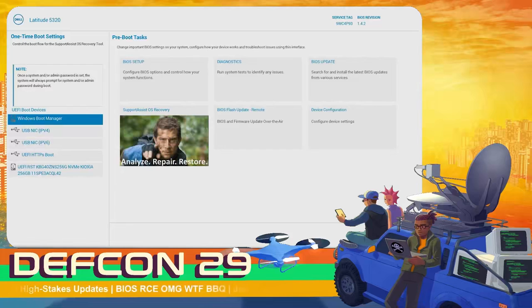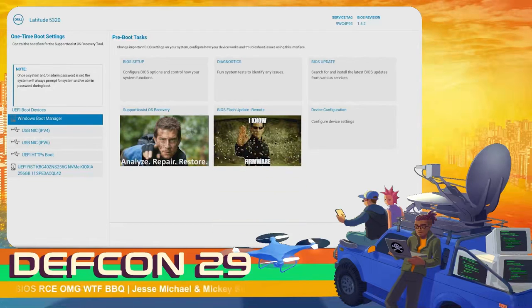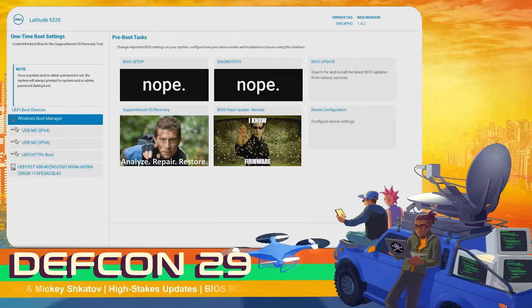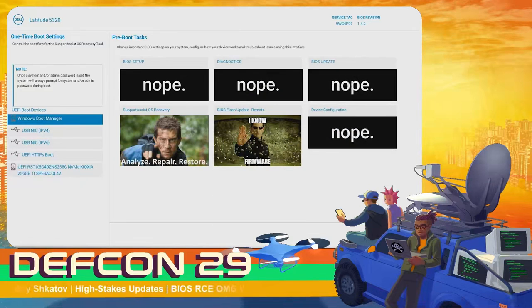If their system will not boot to an OS and it needs to go through recovery, then they will have the recovery option. If they need to do a BIOS update, but not use Windows, they can use the BIOS firmware update remote option. The BIOS setup, the diagnostics, the BIOS update, and the device configuration are usually out of reach for normal usage scenarios for common users. For more technical users, it is something that most of us are probably familiar with.